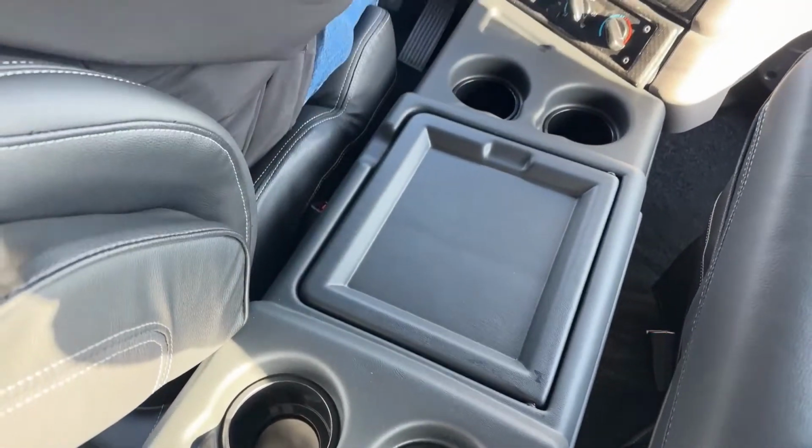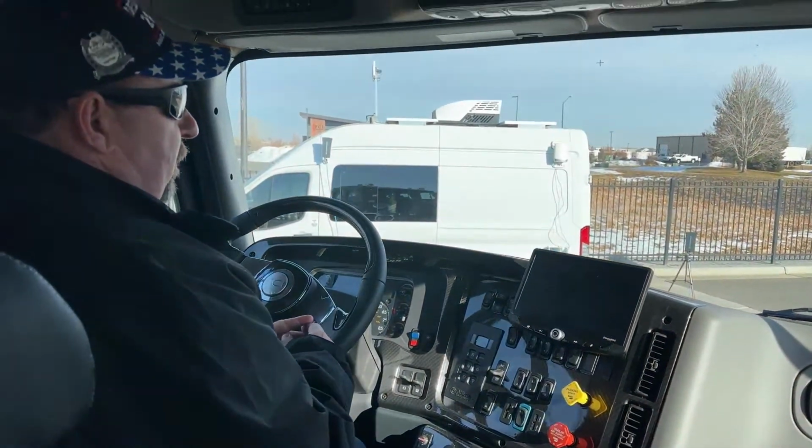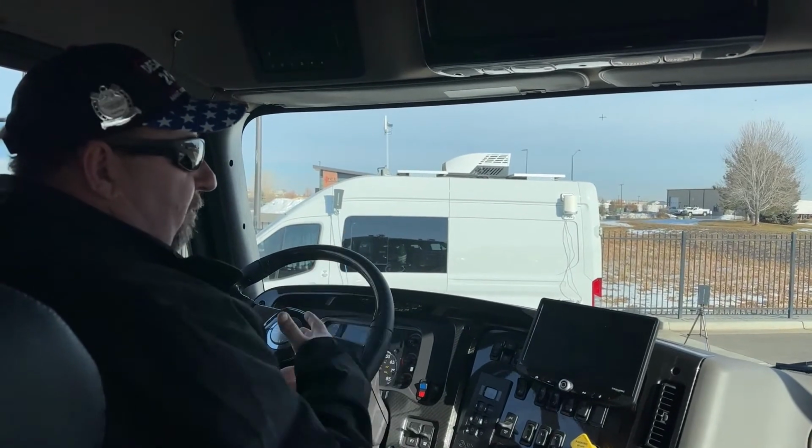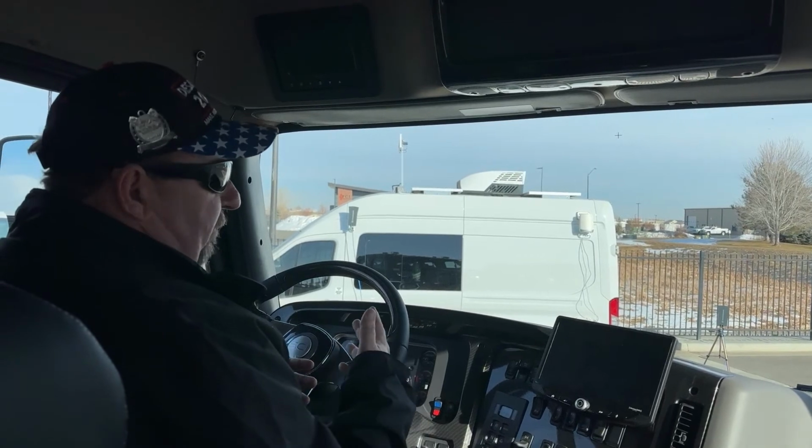So what did we accomplish? We took a look at an extremely nice truck, and I did show you the extreme safety advantages to a Freightliner compared to a pickup. If you have any other questions, please feel free to give me a call.